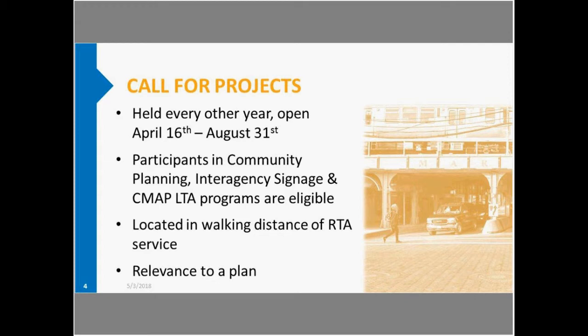The call for projects is open to all current and past participants in the RTA's community planning program and CMAP's local technical assistance program. And this year we added communities that are participating in the RTA's interagency signage program. Applications must come from either a municipality or a county government. Communities that have partnered in multi-jurisdictional planning projects like corridor plans are also eligible to apply. And we ask that projects be directly related to improving access to a specific CTA, Metra, or PACE service. So the applicant must be within walking distance of transit, and the project should be relevant to a plan that's completed or underway. So it's not necessary that the project be literally spelled out in a plan, but the applicants should show that there's a logical connection between the plan and the project.